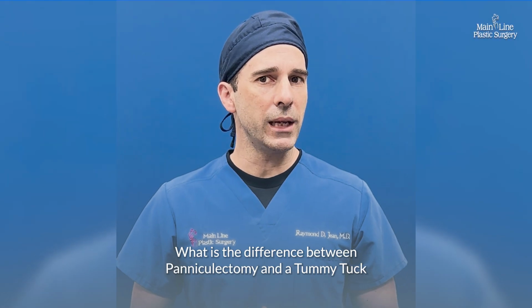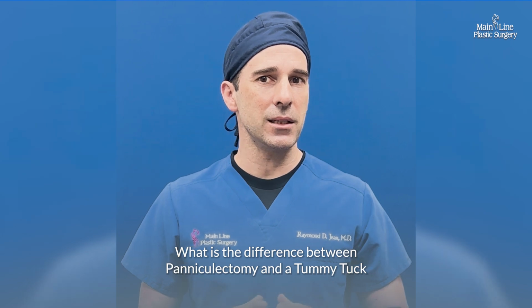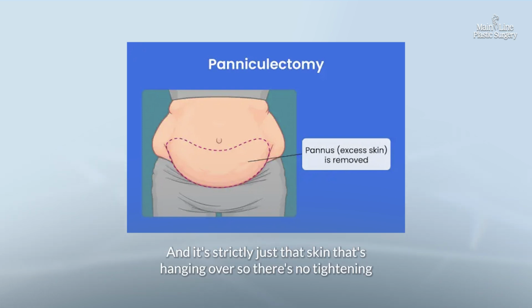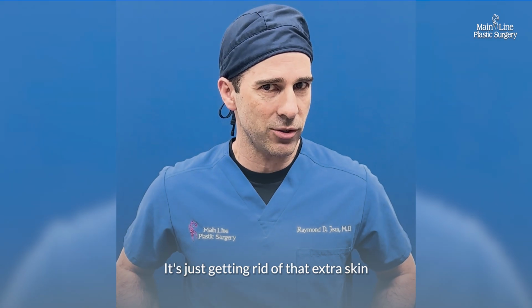What is the difference between a panniculectomy and a tummy tuck? So a panniculectomy is just removing skin that hangs over the waistline, and it's strictly just that skin that's hanging over. So there's no tightening, it's just getting rid of that extra skin.